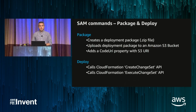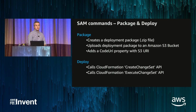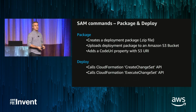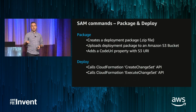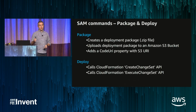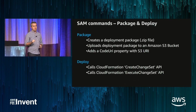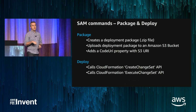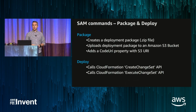Now, SAM being an extension on top of CloudFormation, the way that it works with building and deploying these is we basically added 2 commands to CloudFormation. The first is package. What package is going to basically do, as it shows here, is it's going to create a zip file with all of your resources for your application. It's going to put that up into S3, and then it's going to come back with the code URI that you need for the Lambda function to know where your code lives.